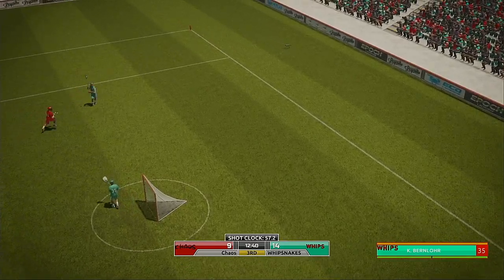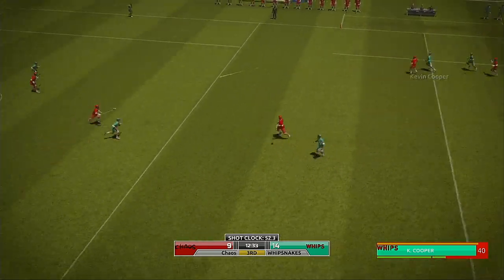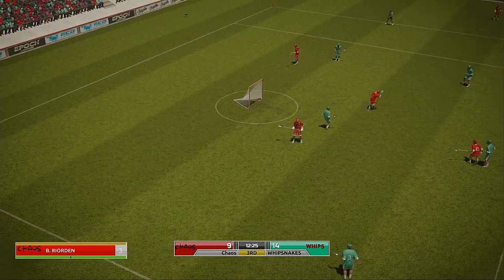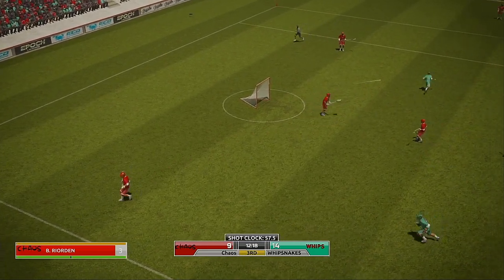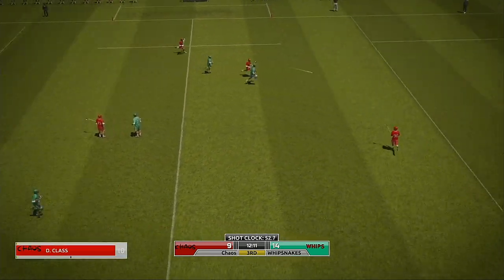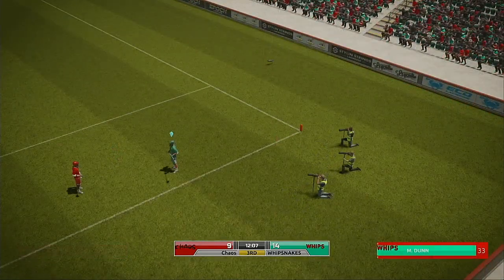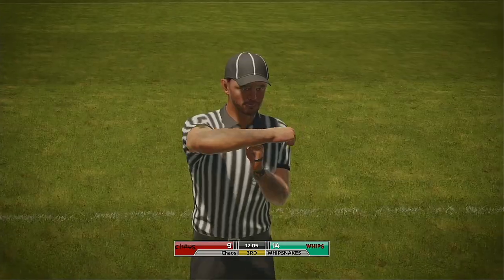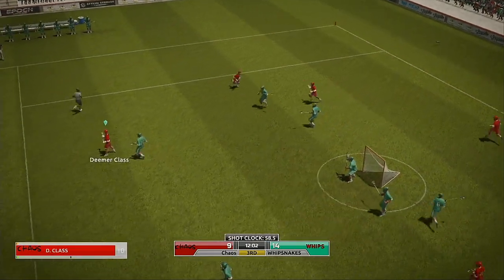With the chance, Kyle saves. Transition opportunity for them now. Kyle, keeping goal today, doing a reasonable job too. Ball side right. Has time. Knocked loose. Manages to recover. Red ball. Referee not happy at all. 13 gets flagged, just taking things a little too far on that occasion.